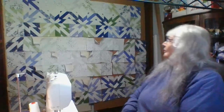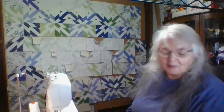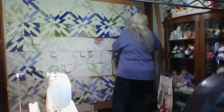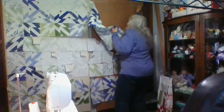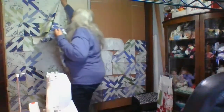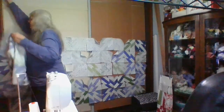Oh, yes. So that's the first row. Oh, I hung it up there upside down. I just looked at my camera. I go, what? See, I can't even hang it back up right after I look at it. Come on, that's. Oh my gosh, people. I can't even do it right.